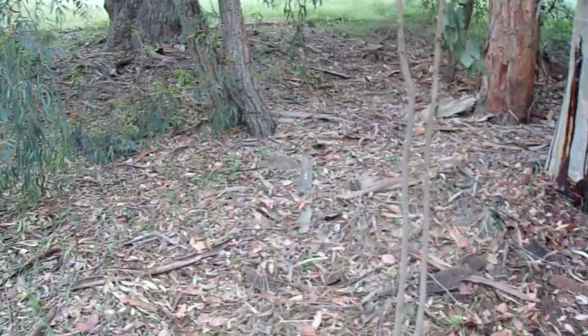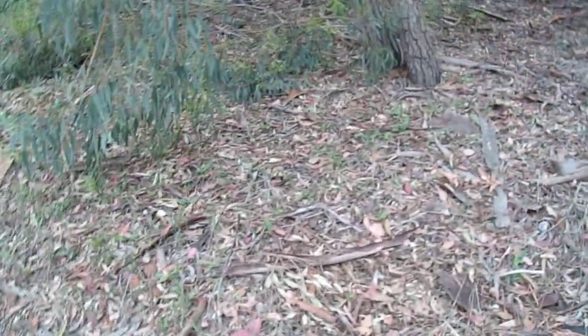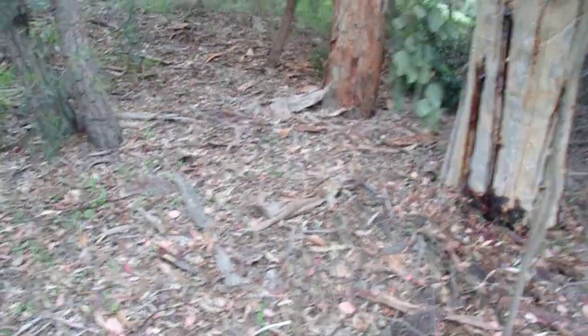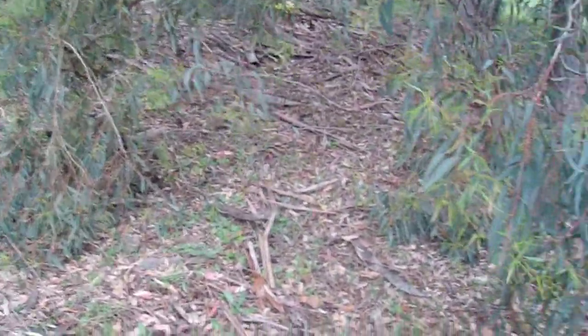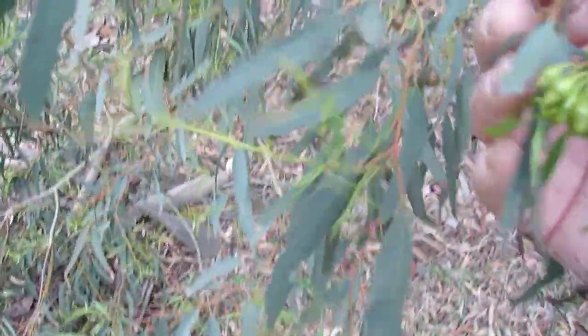Corymbia, Eucalyptus, and Angophora are generally considered eucalypts because two of the three genera have bud caps on their flowers, and then the bud cap falls off and the stamens poke out. So the flowers will have a bud cap, like for instance on this Eucalyptus sideroxylon. It's called an operculum.